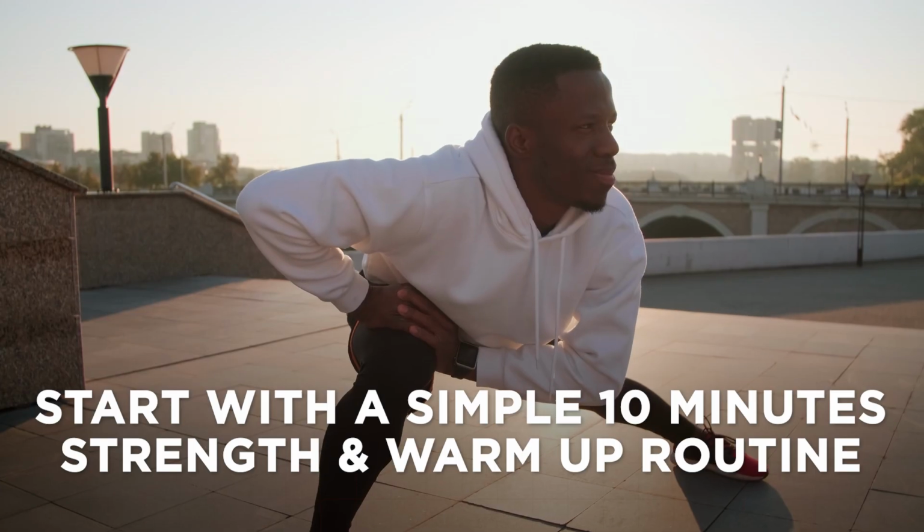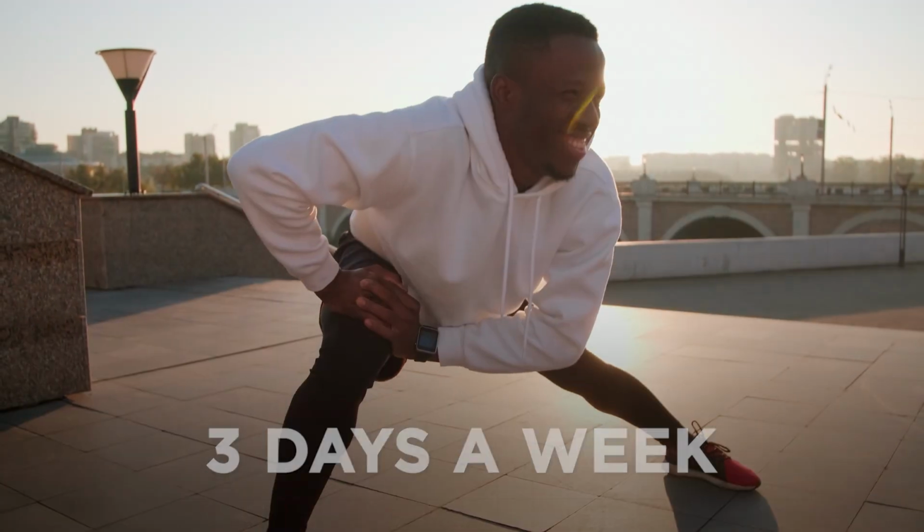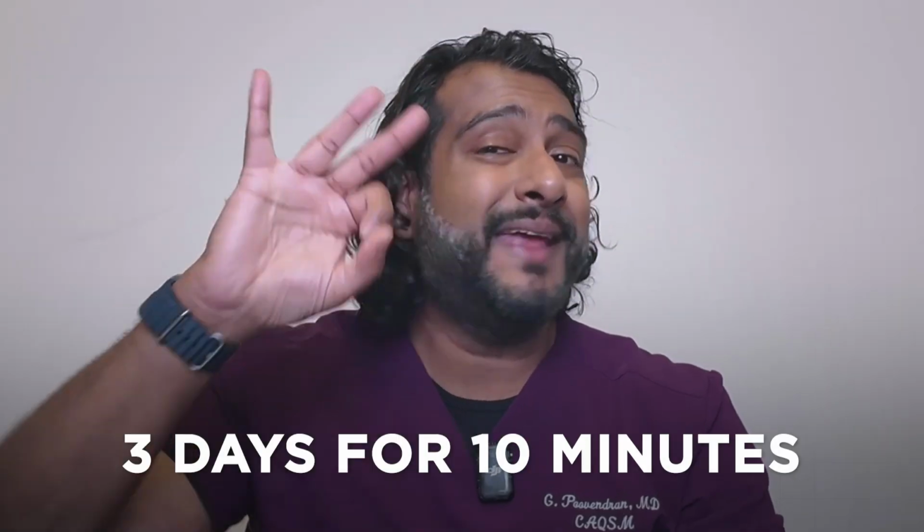All right, I know that's a lot, but let's go back to one behavior change that I want you to walk away with today. Start with a simple 10-minute strength and warm-up routine for your knees at least 3 days a week. Not when it hurts, not when you remember, not only on the days that you play golf. 3 days, 10 minutes, non-negotiable.